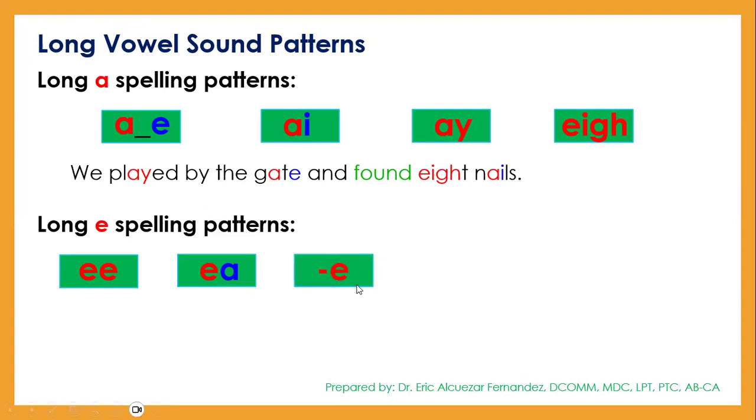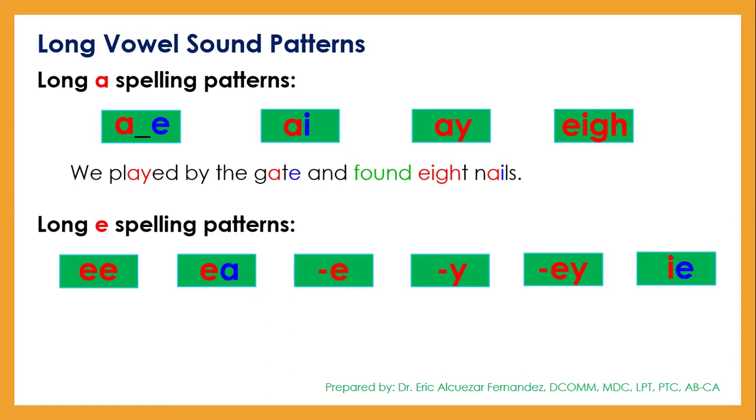If you see only one E, that's an E sound also. If you see a Y, this is also an E sound. And if you see E and Y together, that's also an E sound. So let's practice. Also, if you see IE, this is also a long E sound. So all words with these patterns, you will have to read with an E sound, okay?